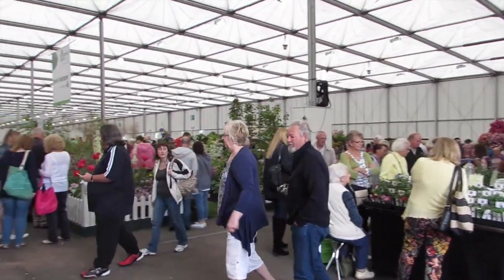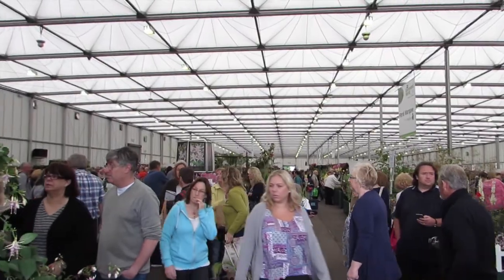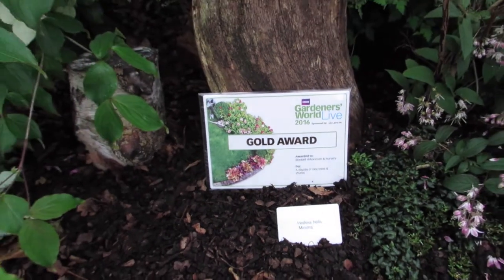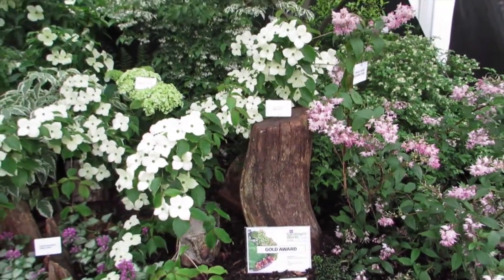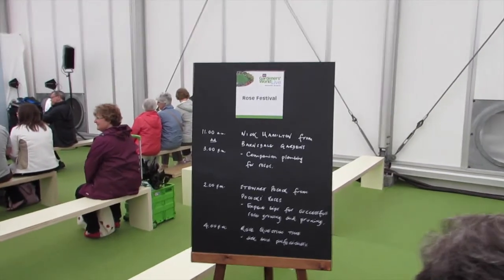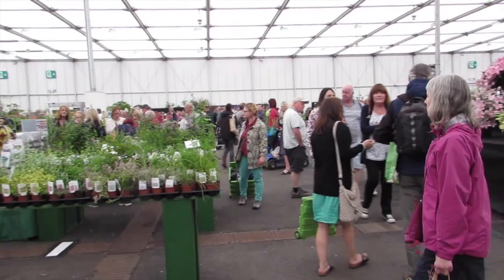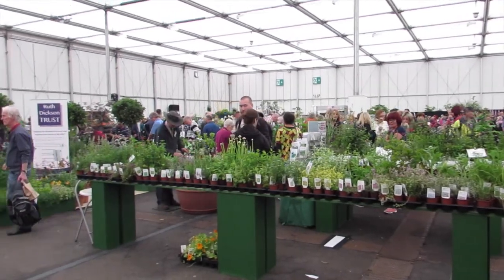In the Floral Marquee, there's a mixture of some show displays and more plant sellers. There's quite a few nice displays around the outside that we spotted, so we spent a little bit of time looking at those and sort of seeing the different specialist growers. There was more talks inside for roses, so there's quite a few talks on inside as well as out.